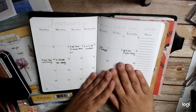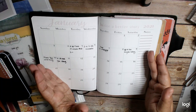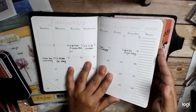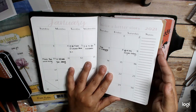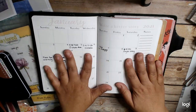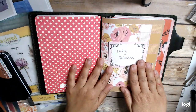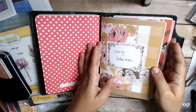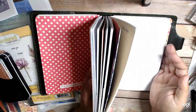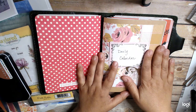And then here I can make my appointments by opening it up and seeing what my appointments are, or things that I have to do, like pick up my kids' textbooks from school and that kind of thing, return things. I could put that here, and then from here I can transfer that into my daily calendar. And I'm continuing using the same ones that I had created before because they still have space in them. And these are all from Yellow Paper House.